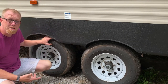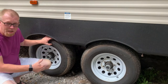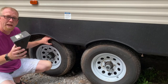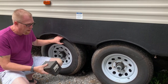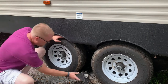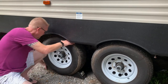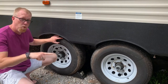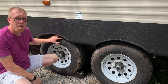When it comes to necessities, when you get to your camp spot, you definitely need chock blocks. There's a million to choose from. We found that the big chunky rubber ones hold up the best. They stop better than the plastic ones you can buy, and they're really not that much more expensive. You just shove them underneath your tires, obviously, front and back. That'll keep you from rolling. And there you have it. That you need to do before you unhook your camper. Otherwise, you can have some serious issues.